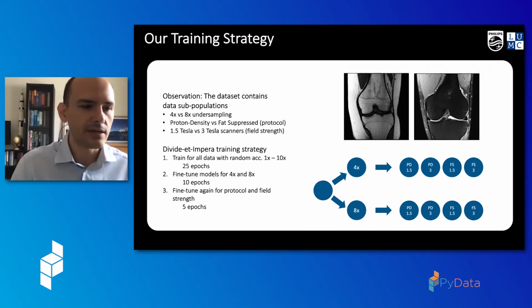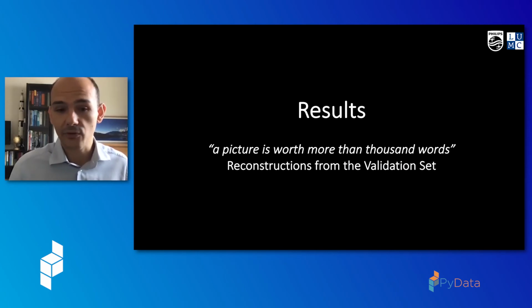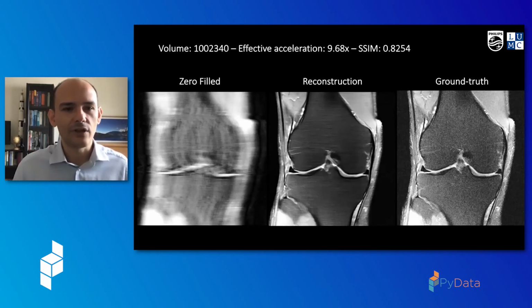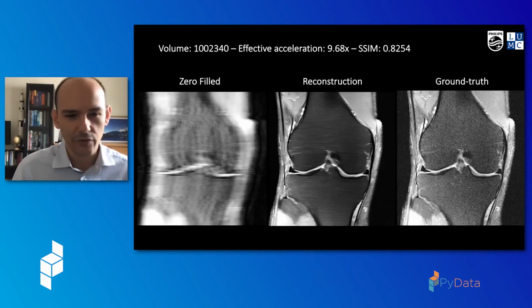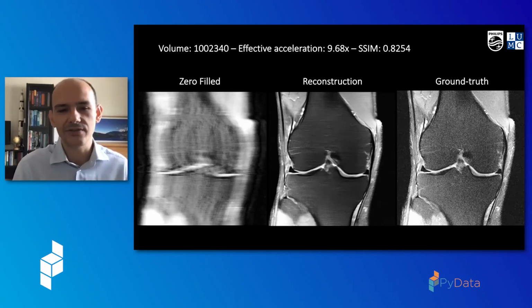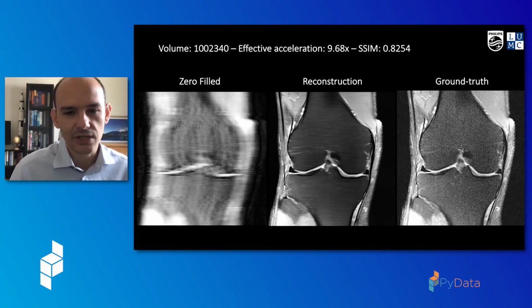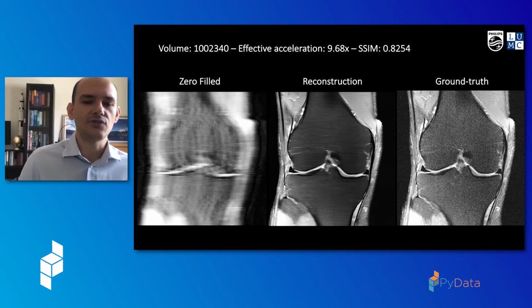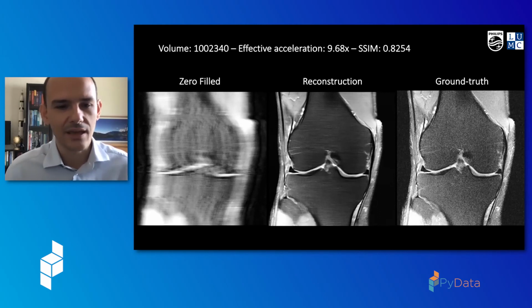Let's have a look at some results because, of course, those are more insightful. Here you see on the left what we would get if we do the traditional reconstruction. You can see that you hardly see a knee there. On the right, you see the ground truth, while at the center, you see the reconstruction. Now, the reconstruction is not optimal. This is something that by no means is going to be used in clinical practice. But if you compare it with what we start with, it's really day and night.